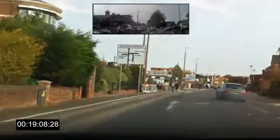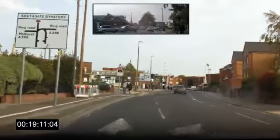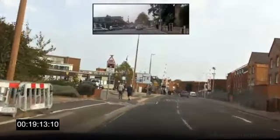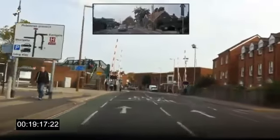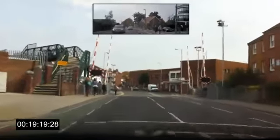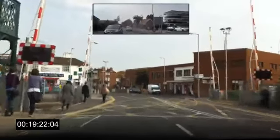Well done, well done. Keep going, keep going, keep going. That's fine. I'm going to take the left. That's right. Follow the road ahead. Turn to the left in a minute. There's quite a horrible one there. You notice the person overtook us.